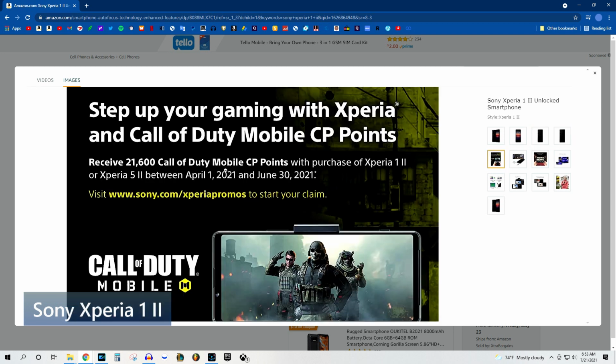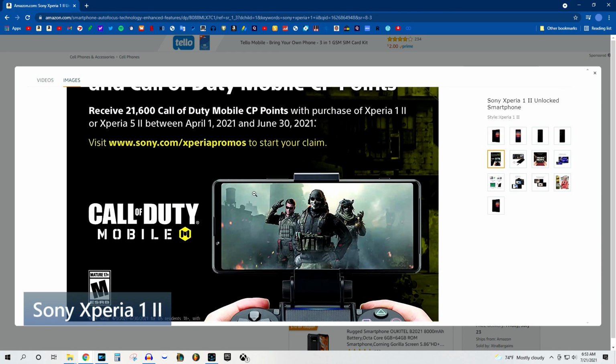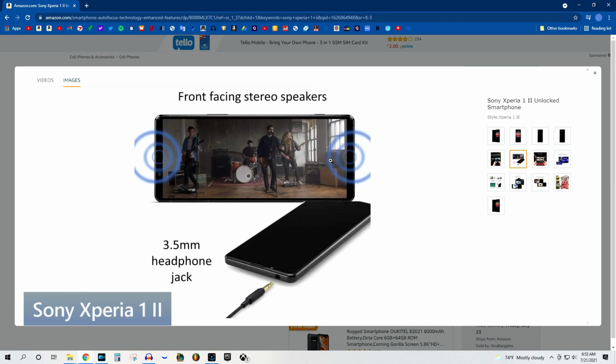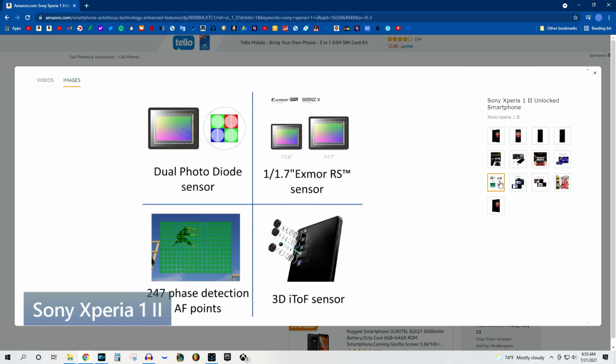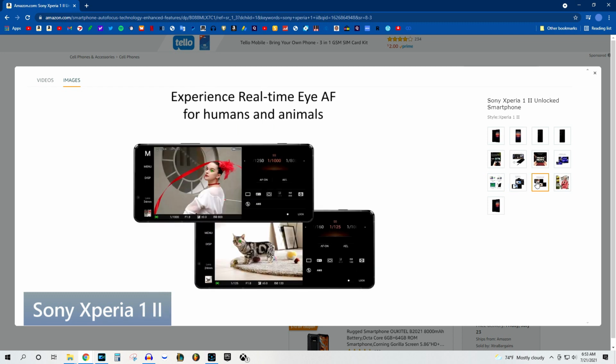You also have Android 11 on here, Snapdragon 865 and Adreno 650, still a flagship smartphone, still going to be extremely fast. Also, you have micro SD support, 256 gigs of internal storage and 8 gigs of RAM. You also have the stereo speakers still on here. The headphone jack is still on here. NFC is still on here. Your physical fingerprint scanner on the side is still on here. You still have a quad camera setup, 12 megapixel standard, 12 megapixel telephoto, and a 12 megapixel ultra wide, 0.3 depth sensor, 4K video, and then an 8 megapixel selfie.